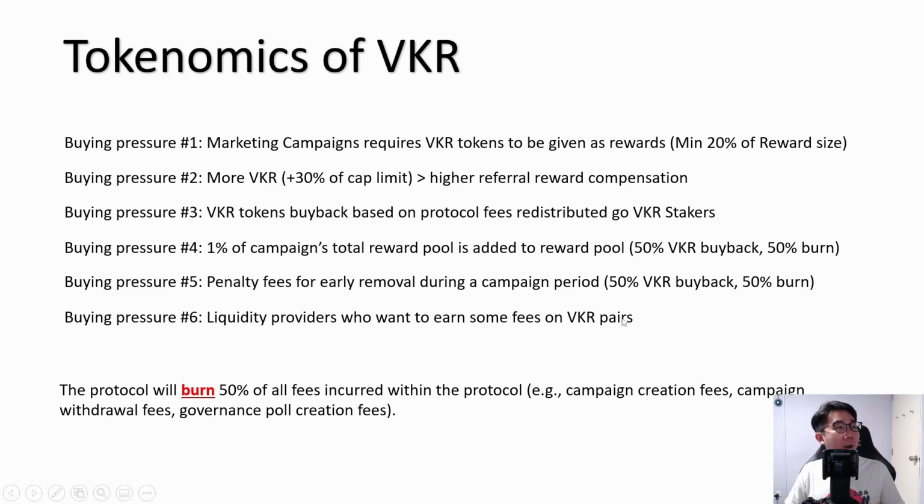So this is the tokenomics of the VKR token. They have a max supply of 1 billion over 4 years, and these are all the potential buying pressures that would come for VKR. So the first one is, of course, the marketing campaigns. Whoever wants to engage them and run a marketing campaign has to buy VKR tokens. So the more marketing campaigns there are, the more buying demand for VKR tokens. The minimum is 20%. You have to buy 20% of the reward size. So let's say if I want to give out $1 million in rewards for this marketing campaign, I have to buy at least 20% of VKR tokens to be distributed out to the referrals for each successful referral. So that's the first buying pressure.